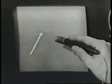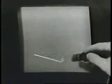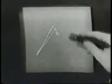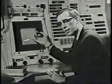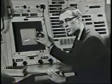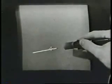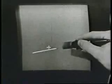This is much like a rubber band stuck on two pins. One is nailed on the screen here, and the other is at my light pen. So I can position this anywhere I want. Now, I lost tracking there. I moved the pen too fast, and that told the computer to stop drawing the line. Well, if you notice, that bright dot will jump onto the line as I get close to it.